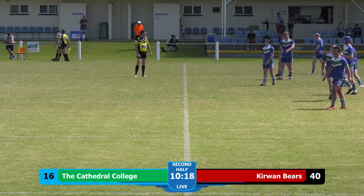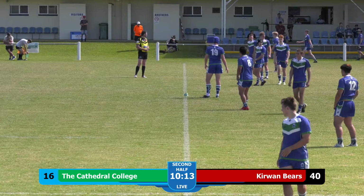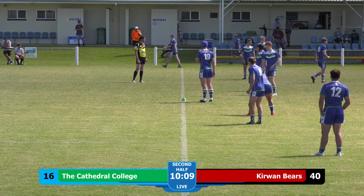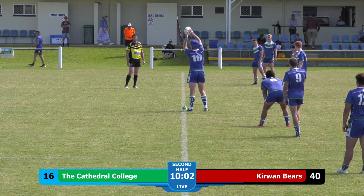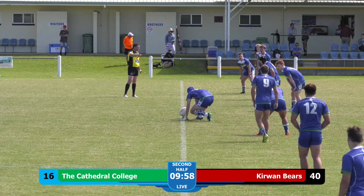Yeah, the Kirwan boys have skipped away now, and they're looking very strong. I think the big thing Todd Wilson will be looking for is strong defence now, so they can finish off strong defensively. He won't want to see the boys go set for set, try for try. He'll want them to tighten up their defence, and I'd say he'd be happy if they don't score any more points as long as they don't let any more in.